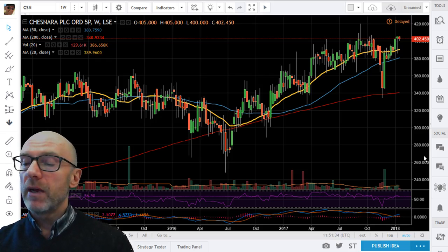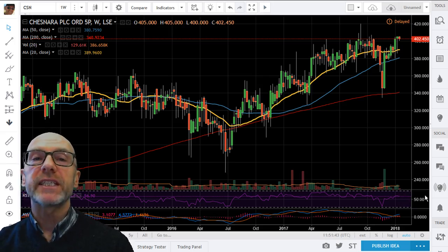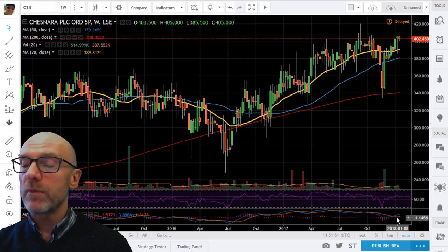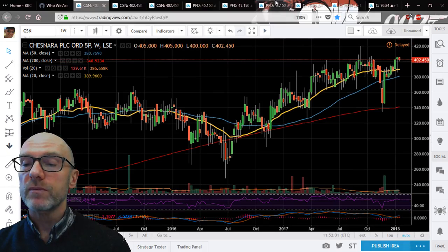Momentum, having fallen to oversold territory, is now indicating positive momentum. RSI now at 56.9, so that's moved above 50, and likewise the MACD indicating this positive upside momentum as the shorter term MACD has moved back above the longer term, and they are both above 0.